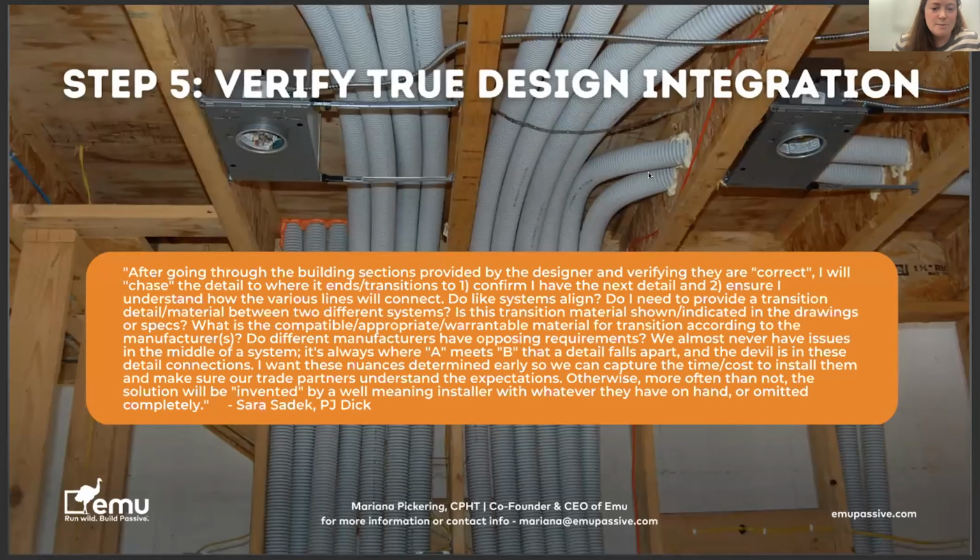I want these nuances determined early so we can capture the time and cost to install them, and make sure that our trade partners understand the expectations. Otherwise, and this may sound familiar to a lot of you, more often than not, the solution will be invented by a well-meaning installer with whatever they've got on hand, or it will be omitted completely. That's how things have worked in the construction industry for a long time. You're expected to just figure that out on the fly.